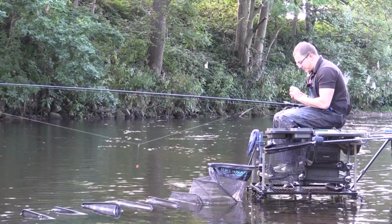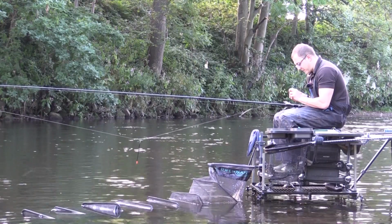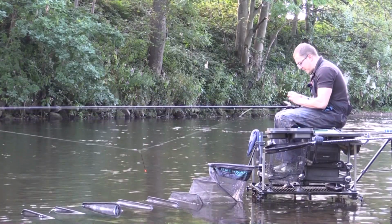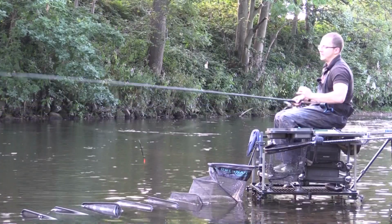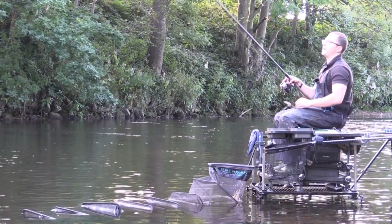And that's one of the other reasons as well why I've decided to go down the hemp and caster route. Again, if there was a bit more colour on the water, that's when I'd lean more towards fishing the maggot. I think the fish can just pick it out that bit better, but when it's low and clear like this, and roach are the main target, you can't really beat fishing hemp and casters.